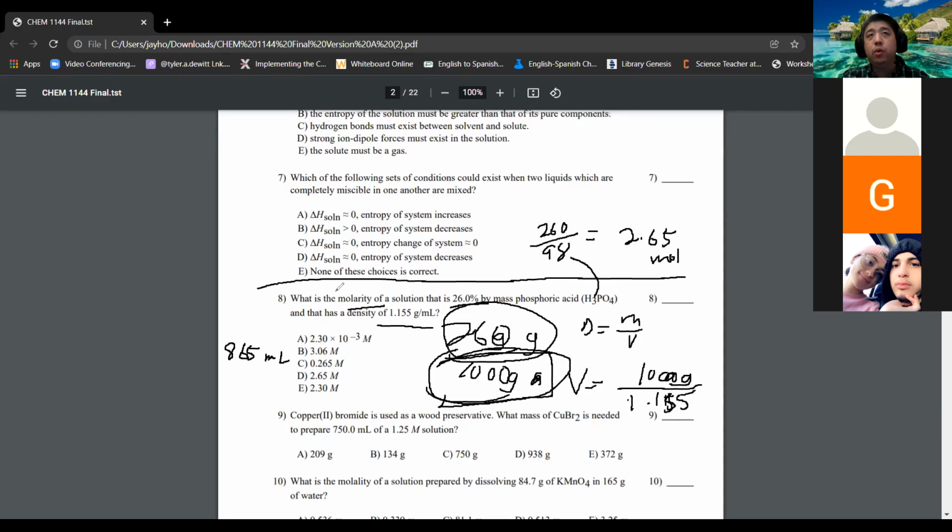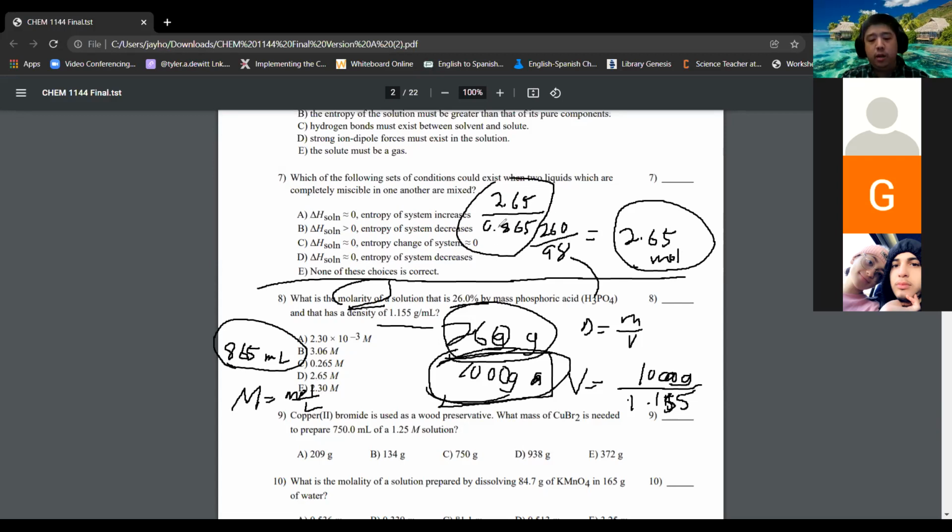And remember, my equation for molarity is moles over liters. So I need to convert this into liters, and I keep this value right here. So let me go ahead and rewrite that up here. 2.65, change that into liters, so it becomes 0.865. When you plug this in, you should end up with your answer right here.